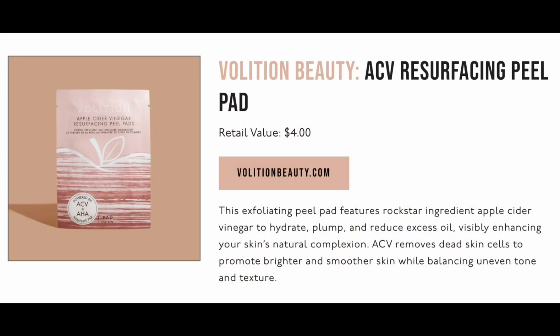So this is only one pad, so this is only $4. It says this exfoliating peel pad features rockstar ingredient apple cider vinegar to hydrate, plump, and reduce excess oil, visibly enhancing your skin's natural complexion. Apple cider vinegar removes dead skin cells to promote brighter and smoother skin while balancing uneven tone and texture. So really anxious. I might even take this as well.